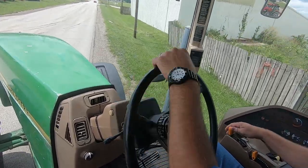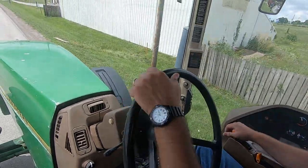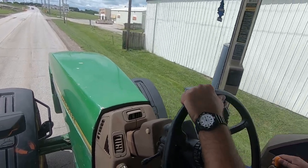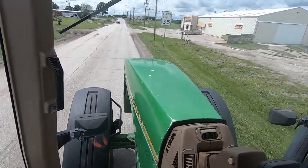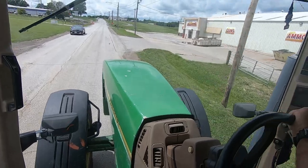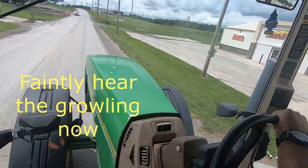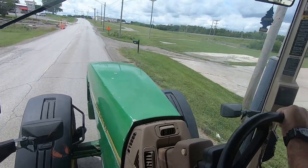Alright. So what horsepower does this have? I believe it's 150. 150? And what's the PTO? I'll have to look at it. You'd have to look? Yeah. That bouncing, we've got a low tire is what that is. Oh, low tire? Bit of a growl. I heard that.